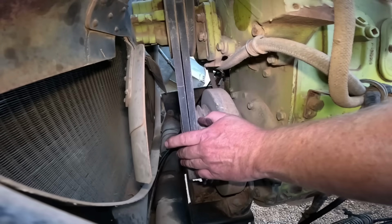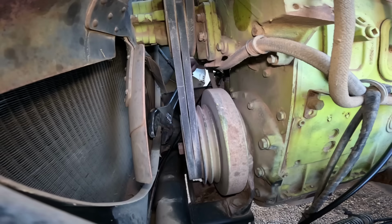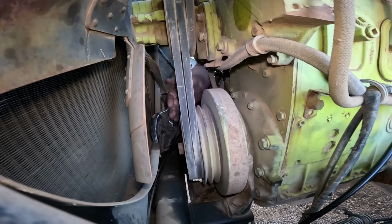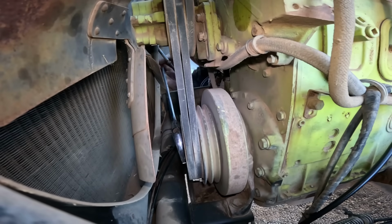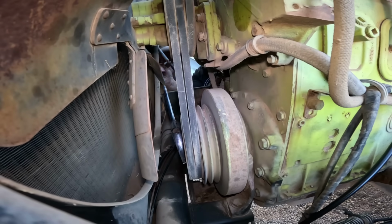I think I can get to the bolt at the end of the crankshaft here and see if I can get a wrench on this and maybe get it to turn. There's a very high possibility this is seized. If it turns, I'll feel a lot better. It moves. It's not seized.